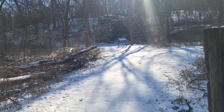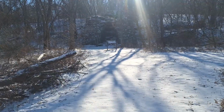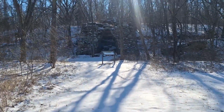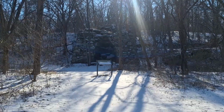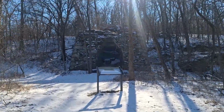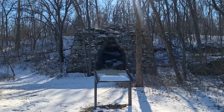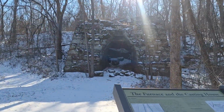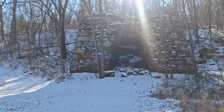We already have something up here. You don't even have to go very far. Oh, it's the foundation. The furnace and the casting house. Wow, look at that.